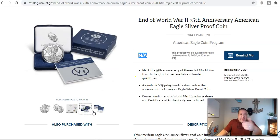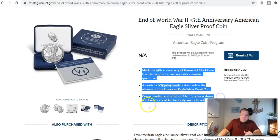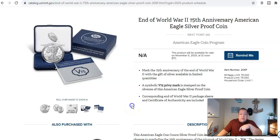But here you go. It's packaged as such, a nice royal navy blue look with a certificate of authenticity. It'll probably tell you a little bit of fun facts. Probably the same information that you see right here that I've highlighted for you in blue will probably be the same on here, in addition to the mintage limits, in addition to the composition, which this one's going to be 999 fine. But this is a coin, expected value-wise, let's say it's being sold for $55.